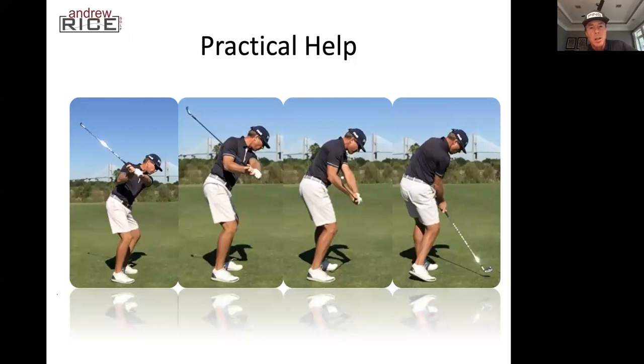I will say this, in that second picture, my arms are too far out. I don't like that. And these are just demoed pictures that I set up myself. My arms are too far out.